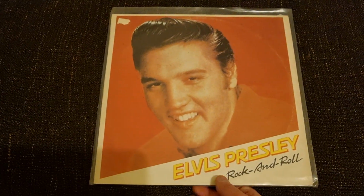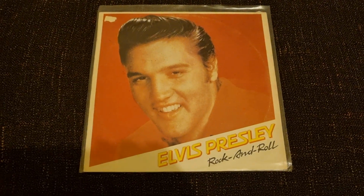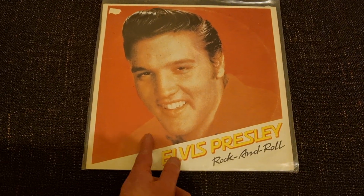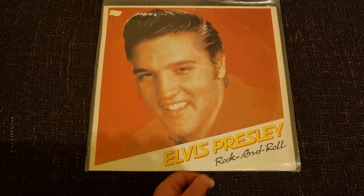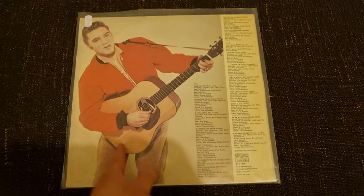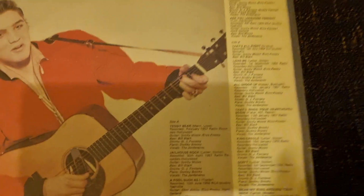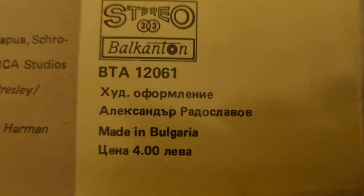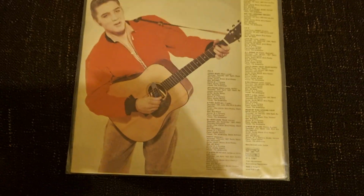The next one is an import from Bulgaria, and it is simply titled Elvis Presley Rock and Roll. Purchased this at a vinyl fair, and again, can't remember how much I paid for it, but hadn't seen it before, but great image of Elvis there from the 1950s. And on the back, such a look, that's another great image. The track listing, side A, side B. Go down here, as you can see, made in Bulgaria. It is the Bulgarian release.